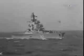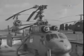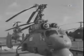Ka-25 was made in two simultaneous versions, an anti-submarine helicopter detecting and destroying submarines, and a target designation helicopter, a kind of a cruiser eye watching within a range of 250 kilometers. For its time, the helicopter had impressive equipment: a radar, sonobuoys, self-homing torpedoes, and depth bombs.